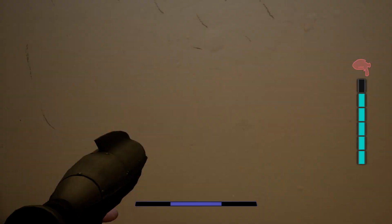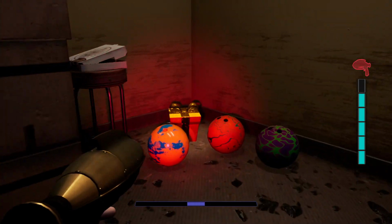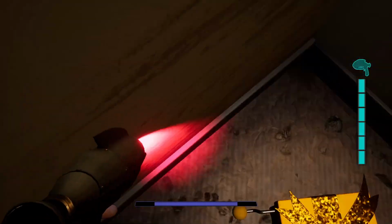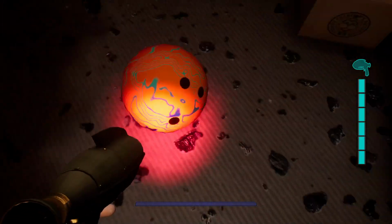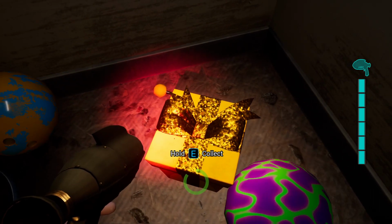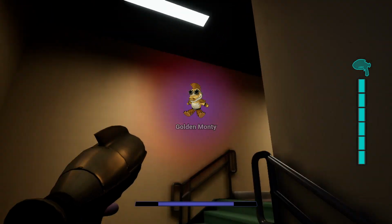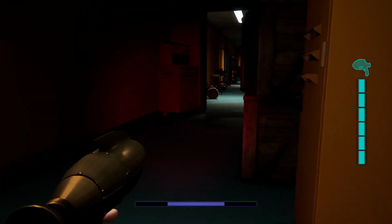The cutest thing on all ends. Basically, a flashlight is a giant red laser. Ooh. I was getting fascinated in the first episode. Whatever. Golden Monty. Ooh. I have two golden plushes.